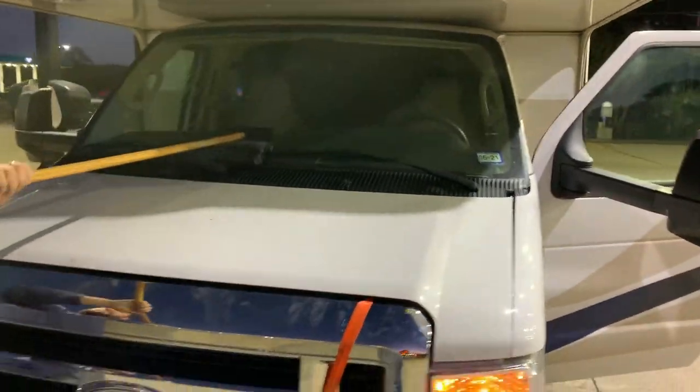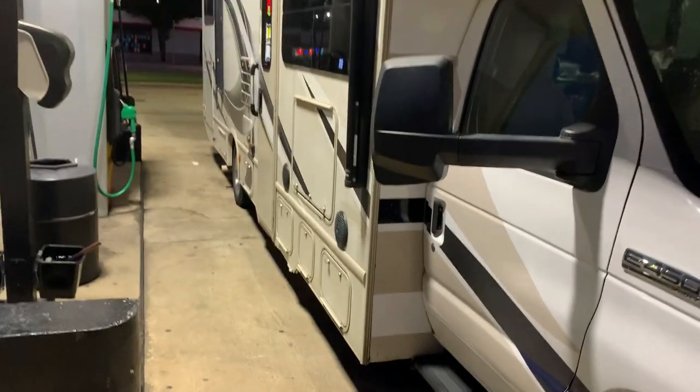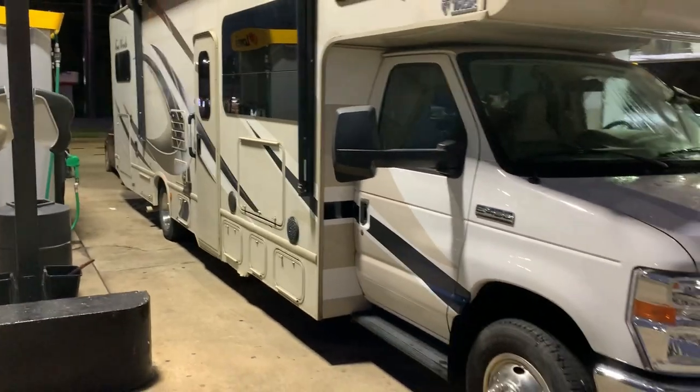I'm gonna wash the window a little more. But this side's looking good too. The tire's not cupping. The brakes feel good. So we're gonna continue the road trip.